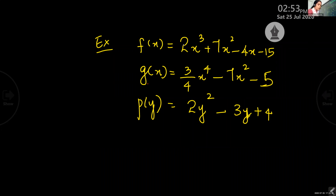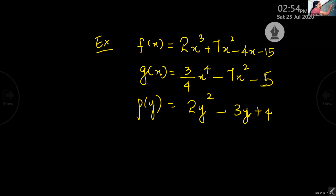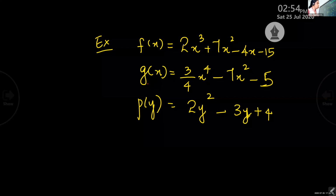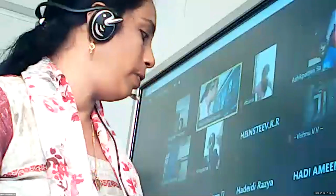I have already told you to find the degree, which is the highest power of the polynomial. And what about g of x? What is the degree? 4. And what about p of y? 2. Only you have to take care of this. First one should be the highest degree, then it should be in the decreasing order, 3, 2, 1, 0 like that. Then 4, one term is missing, but the next term is in decreasing order, 2. So this is the general form and some examples of polynomials.